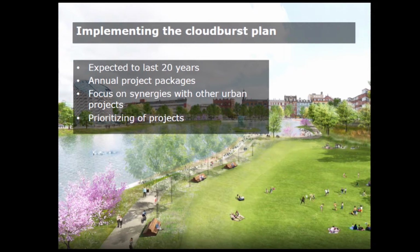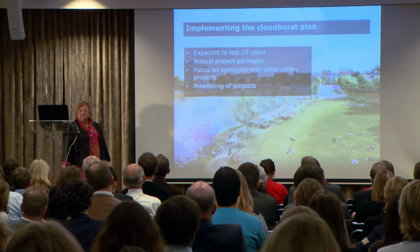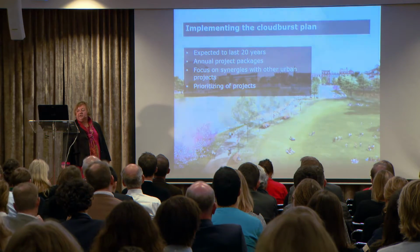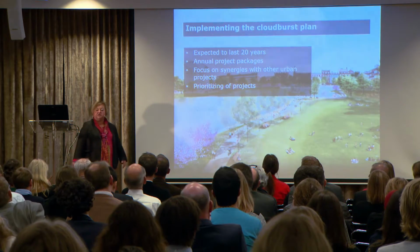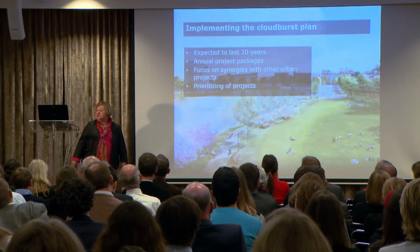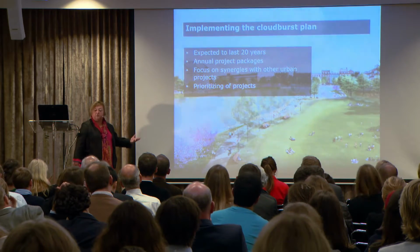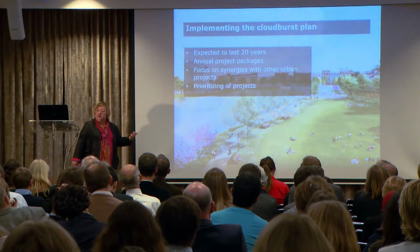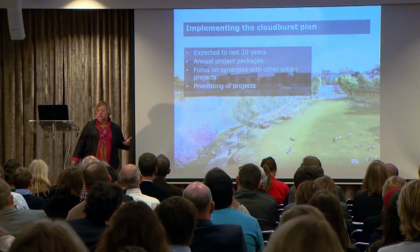So we're looking at an implementation plan which has an expected time period of 20 years. Every year they want us to present a new project package. Which projects do you want to start this year? And how do we prioritize them?